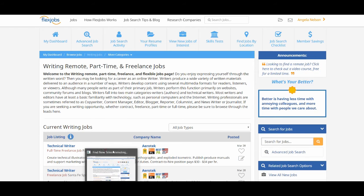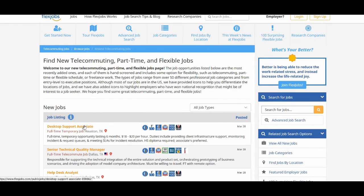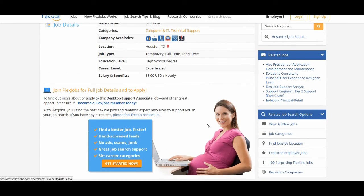If I hop over here to where I am logged out, now here we can see some of the newest telecommuting jobs. What we're going to see here is the name of the position, some of the accolades that this position has, and the date that it's posted. But when I click through, I'm really not going to get a lot of information here. It's going to give me a brief rundown as far as what the job entails and the salary, but there's not going to be a link to apply here.